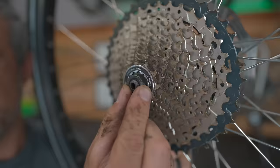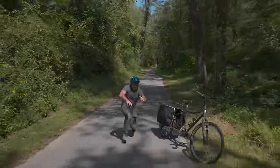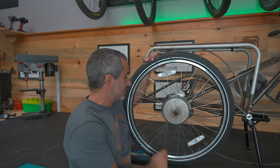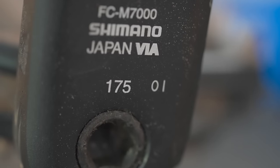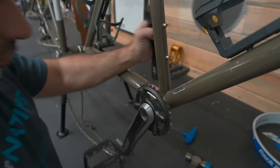The rear wheel has a loose hub. I don't know why. Look at the speed wobbles. Could have been something I did to it. Otherwise, I'm pretty happy with the drivetrain. This 42 tooth cassette is fine, the SLX derailleur, but the cranks are huge, 175 millimeter. That's as big as it gets for normal sized people. And so we are going to put shorter crank arms on there.